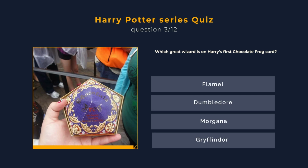Which great wizard is on Harry's first chocolate frog card? A. Flamel. B. Dumbledore. C. Morgana. D. Gryffindor.